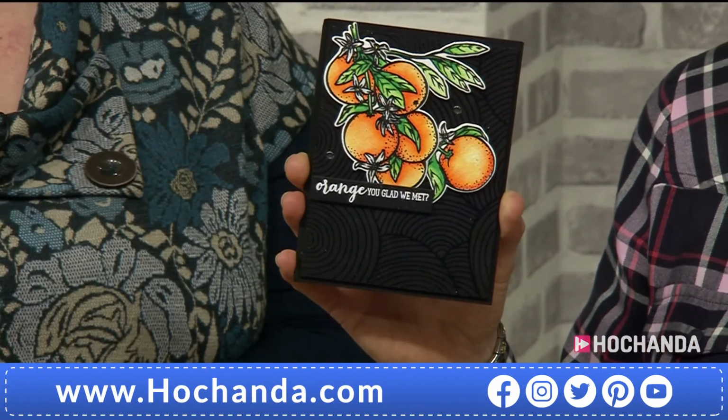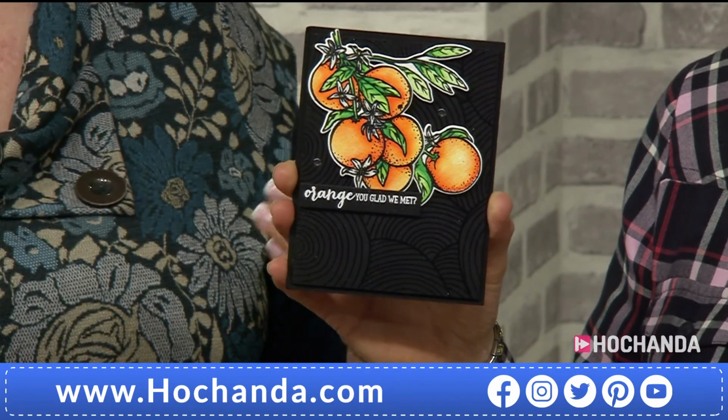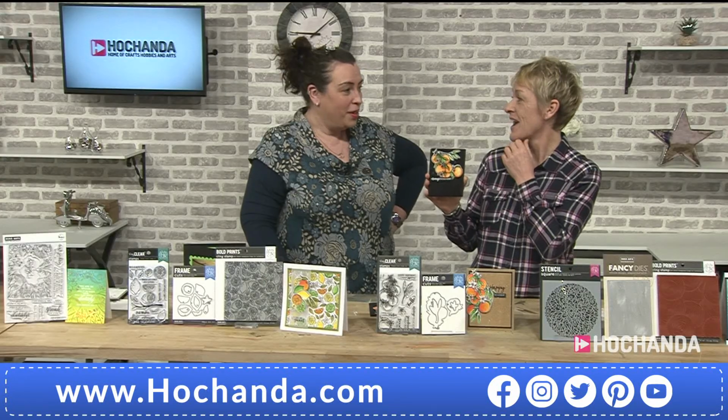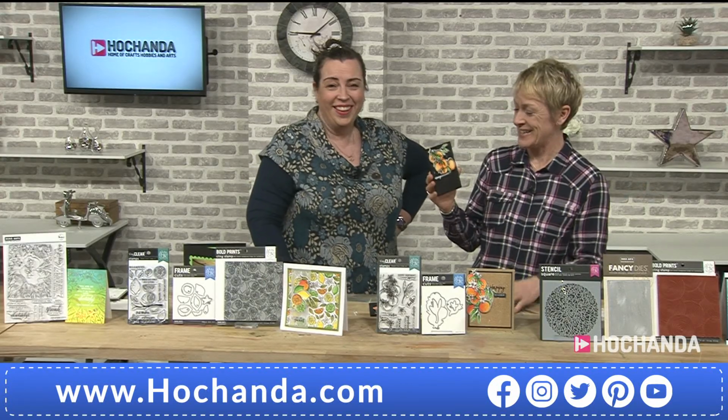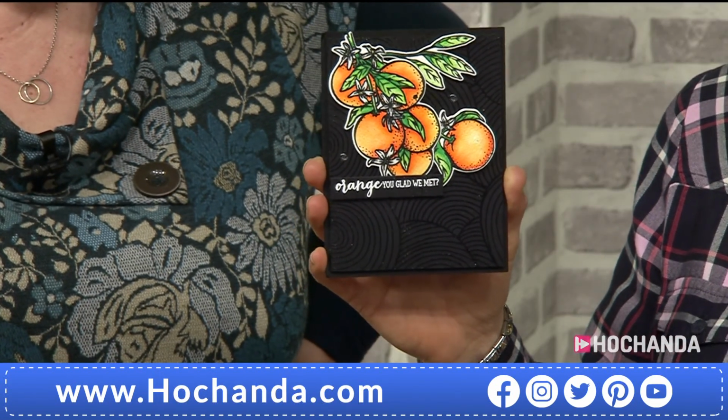What's the word? Alternate. Integrate. Mix up. Complement. In conjunction with. Yes. You need them both because they work so well together. Yeah, that's all we need to say. You need them both. This is a lovely card, isn't it? With that dark background with the oranges there.